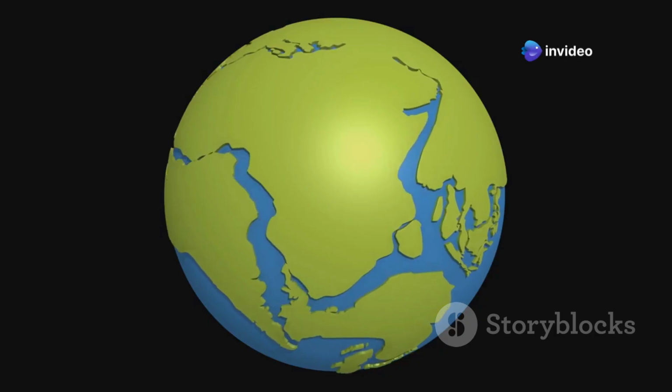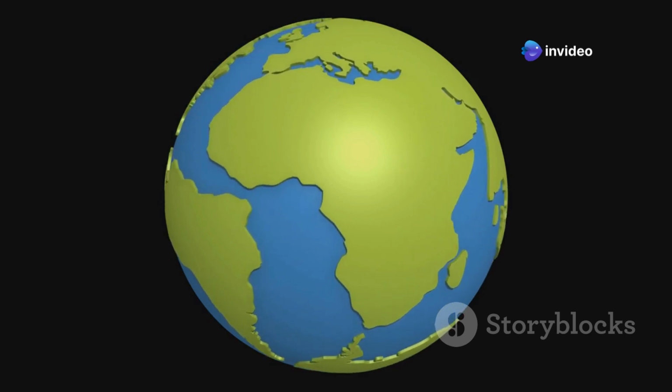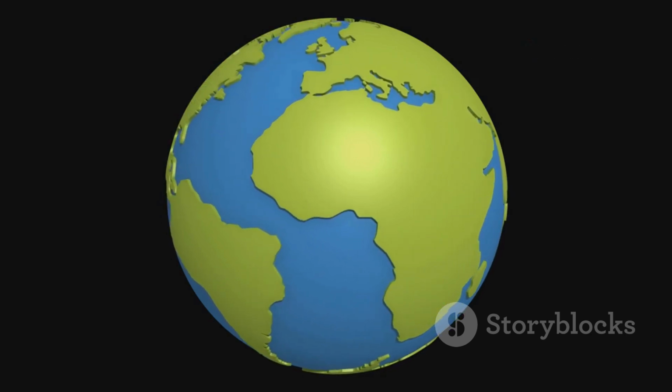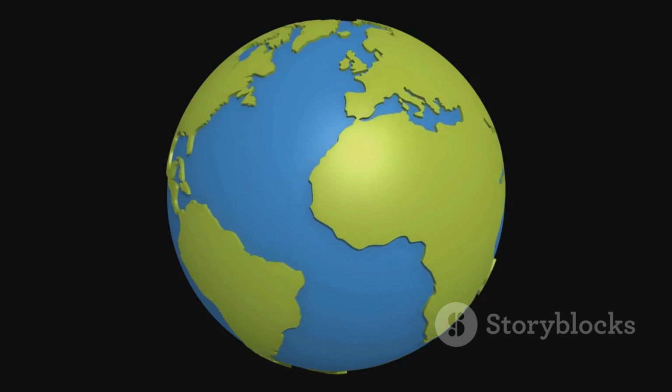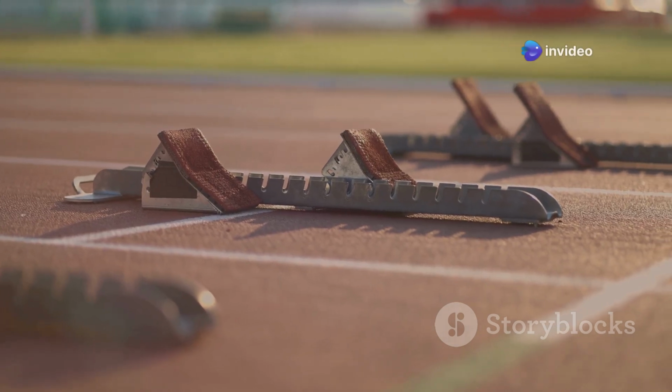Hundreds of millions of years ago, all of the continents were joined together in one giant supercontinent called Pangaea. This supercontinent was a vast landmass that dominated the planet, home to a myriad of ancient life forms. Over millions of years, Pangaea broke apart.